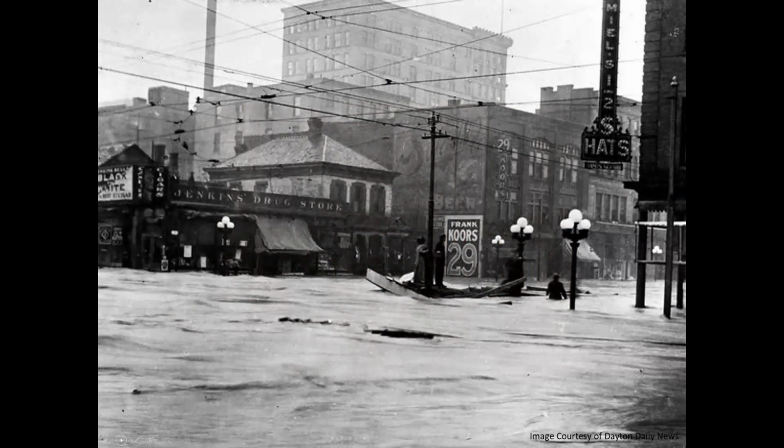On March 21st, 1913, which also happened to be Good Friday, there was somewhat of a normal spring day. The temperature was around 60 degrees, but the winds started to gust, and the winds gusted up to 60 miles per hour. And also the temperatures dropped rather drastically, and they went down to about freezing temperatures.